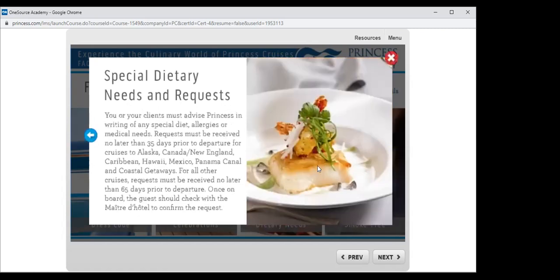You and your clients must advise Princess in writing of any special diet, allergies, or medical needs. Requests must be received no later than 35 days prior to departure for cruises to Alaska, Canada, New England, Caribbean, Hawaii, Mexico, Panama Canal, and coastal getaways. For all other cruises, requests must be received no later than 65 days prior to departure. Once on board, the guest should check with the maitre d'hotel to confirm the request.